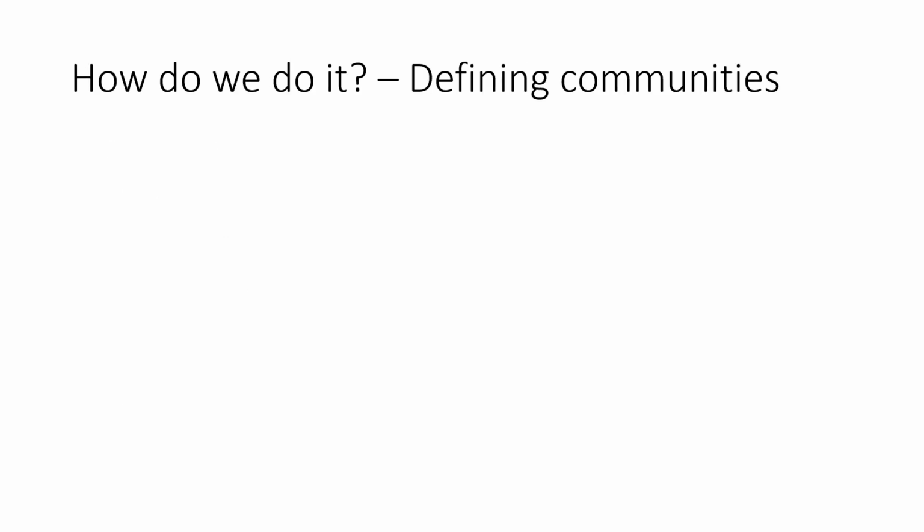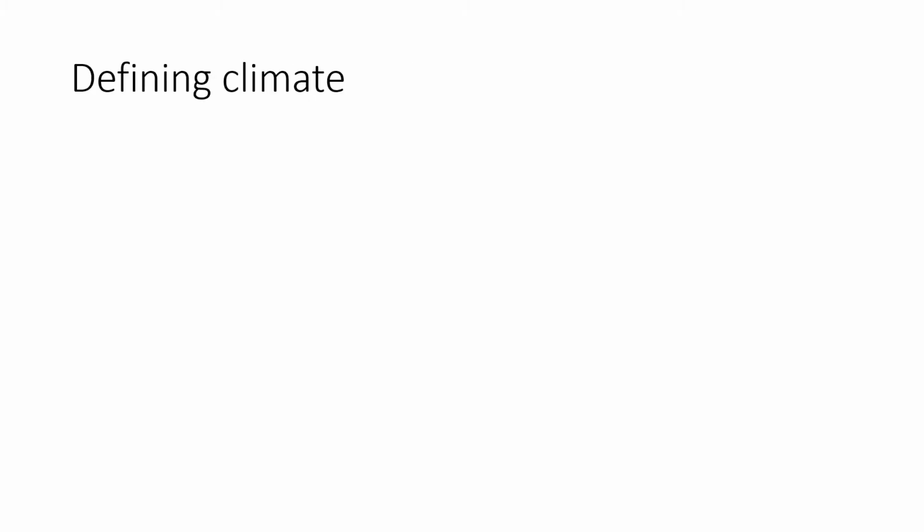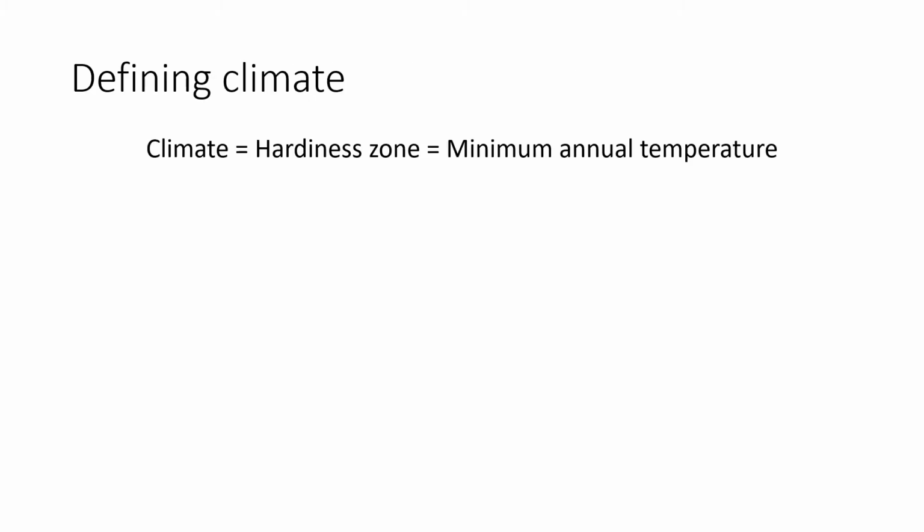How do we do this? First, we need to figure out what a silver maple community is. To do this, we compiled forest survey plots, searched for plots containing silver maple, and assigned these as silver maple communities. Next, we need to define climate. In this case, we decided to represent climate as hardiness zones, which is the minimum annual temperature that can be expected within a given area.